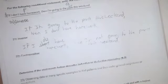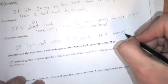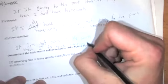All right, and then the contrapositive, what do we do there? If you're not at the park on the weekend, then you did have homework. Yeah, we're going to negate and switch, right? Good call. So we're basically going to take this inverse and switch the order, or take the converse and negate both, either way. So if I'm not going to the park this weekend, then you could say I do have homework, or I did have homework, or something like that.